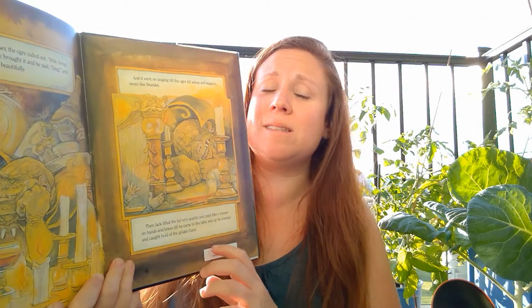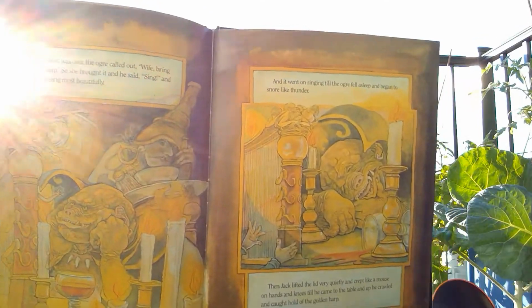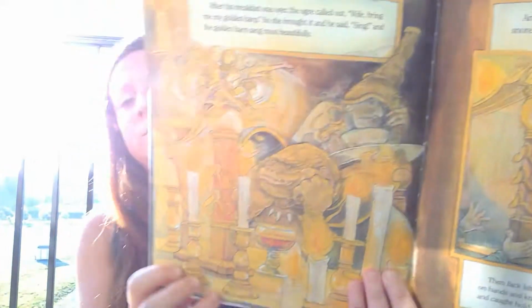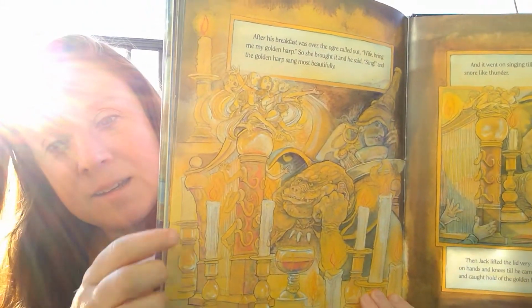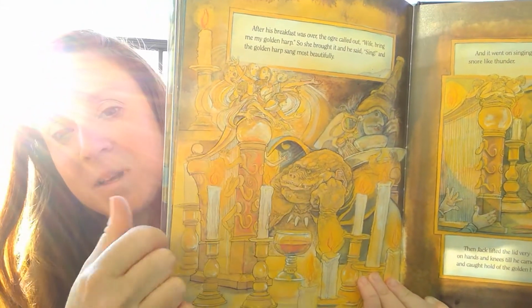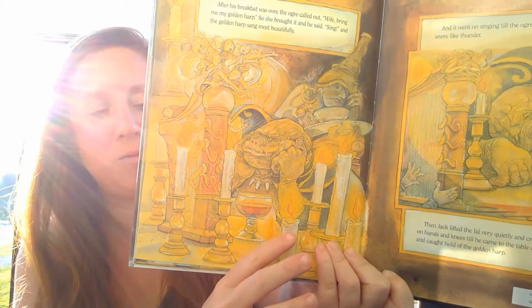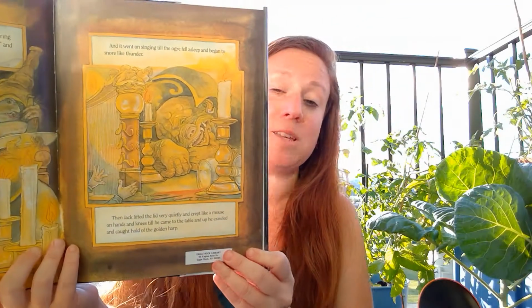So the ogre ate breakfast, and after breakfast was over, the ogre called out, "Wife, bring me my golden harp." So she brought it, and she said, "Sing." And the golden harp sang the most beautiful song. And it went on singing and singing until the ogre fell asleep. And do you see this harp? The harp is beautiful. Right here, see? It has all these women on the harp, and they sing this beautiful song. But it does put the ogre to sleep.